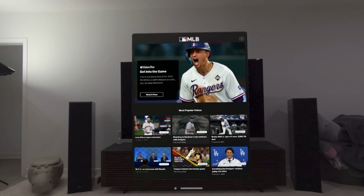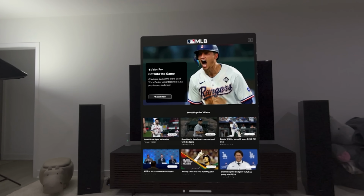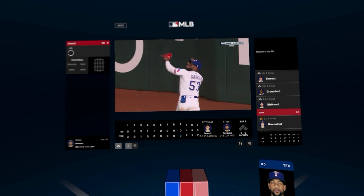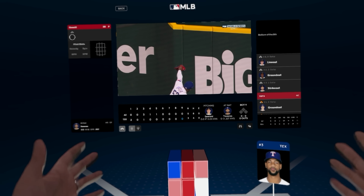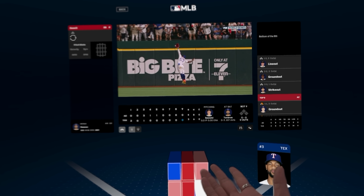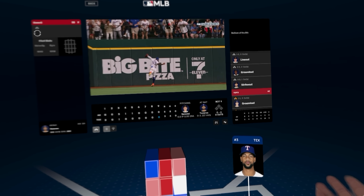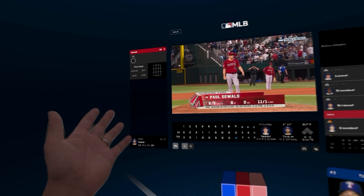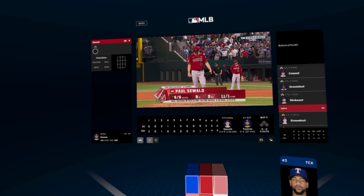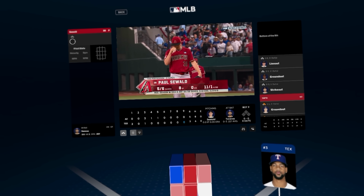And this is basically a tech demo of what's possible. It says Vision Pro, get in the game. Let's go to watch now. So here we have the display. You have all the runs in the game, the batting order, the lineup, what's recently happened, the pitcher. And then we have a strike zone here. So let's just see what happens.